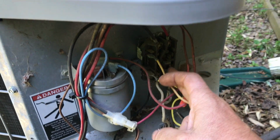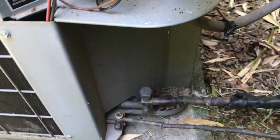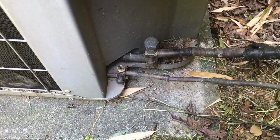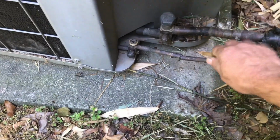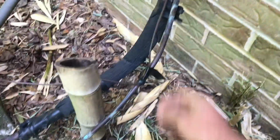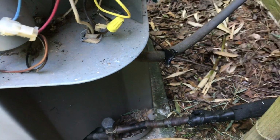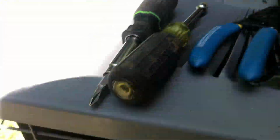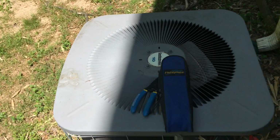Alright, we've got the cover off. Compressor starts. One missing service cap. And cold refrigerant line. We may have something going on in the attic with the drain pan, or who knows, thermostat, but they should be here any minute now and let us in, and we'll try to get them some AC.